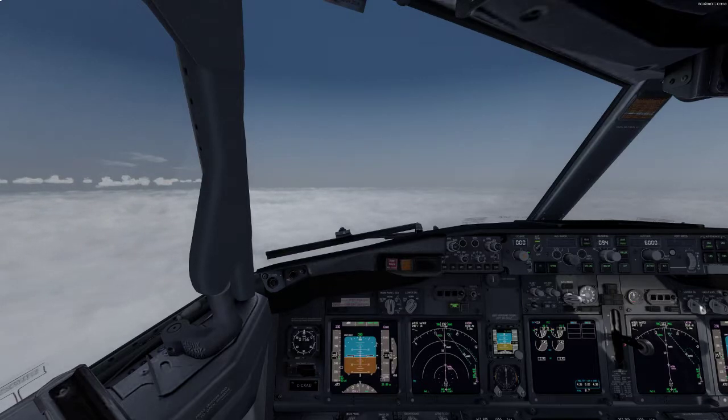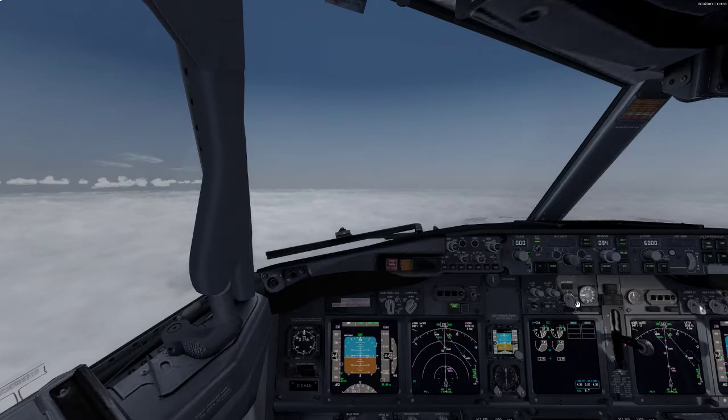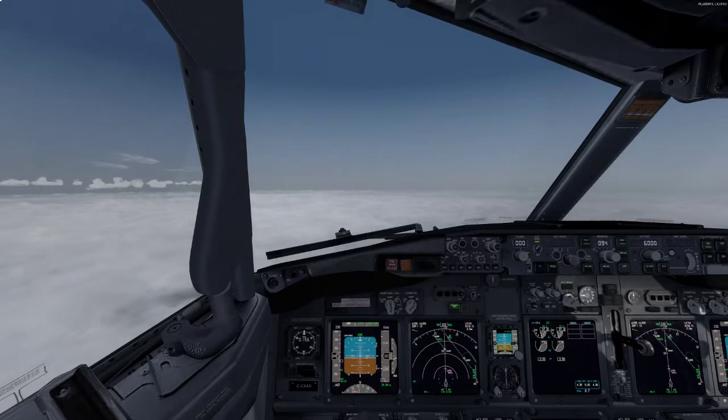WestJet 1698, clear visual approach runway 24 right. Clear visual approach 24 right. United 820, left heading 300, please. Make a left turn heading 300 for United 820. 300, United 820.